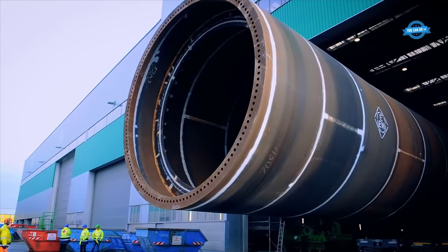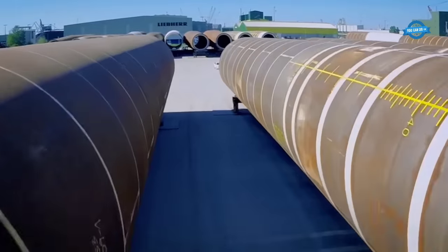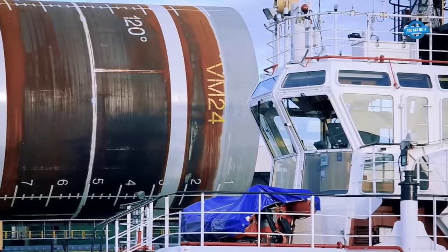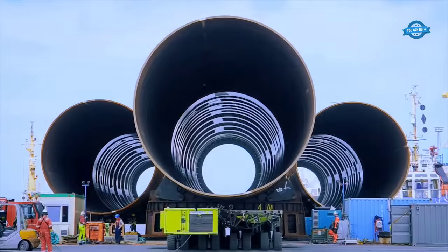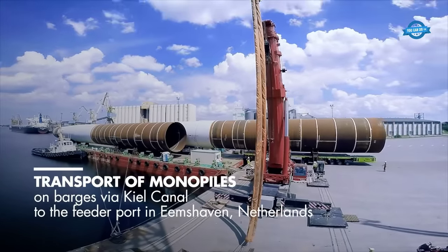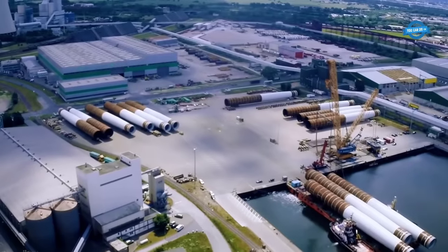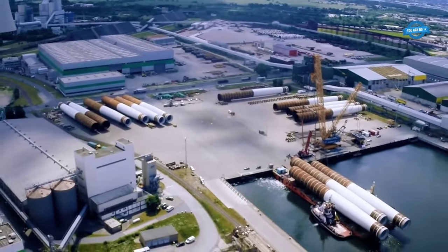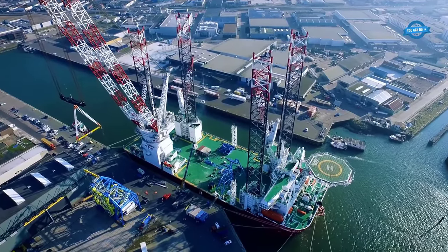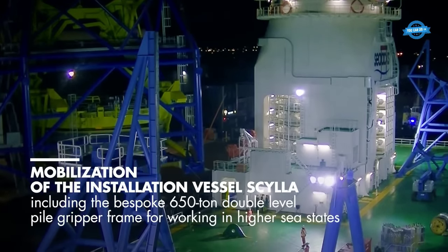The wind farm is situated about 95 kilometers NW from Borkum Island in the German Exclusive Economic Zone, an area renowned for its strong and consistent winds. With water depths ranging from 39 to 41 meters, the installation of the wind farm presented unique challenges. The project scope encompassed the design, procurement, manufacture, transport, and installation of the foundations for 67 wind turbines. These foundations consisted of enormous monopiles and transition pieces.